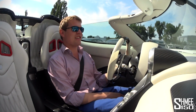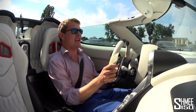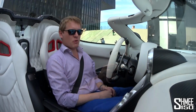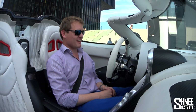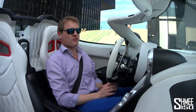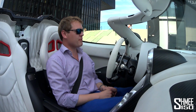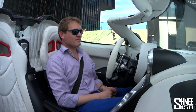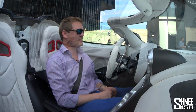It's just such an insane machine, and this is a very, very special day for me. I'm almost at the time I'm going to have to say goodbye to this, well, for today. I'm not going to be driving it on the rally tomorrow, but I will be hopefully in and out of different Koenigseggs, but this has been something else. This has just been absolutely something else.